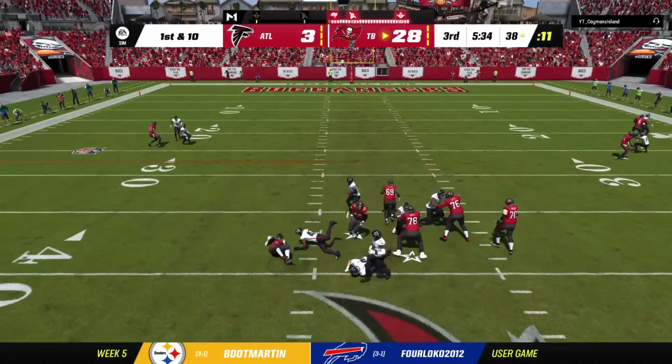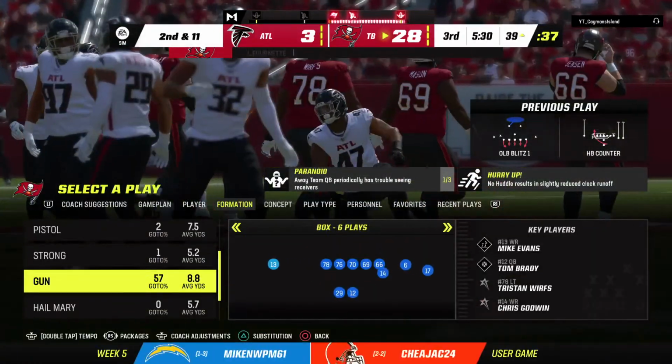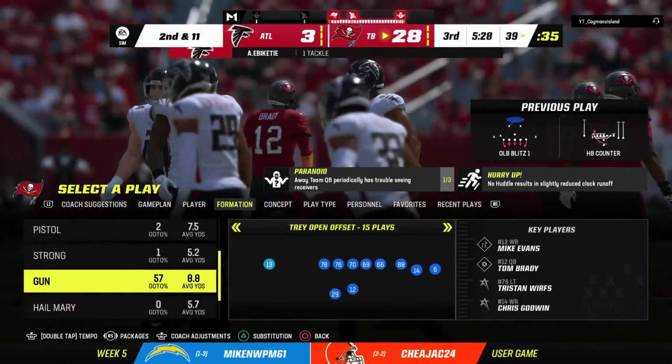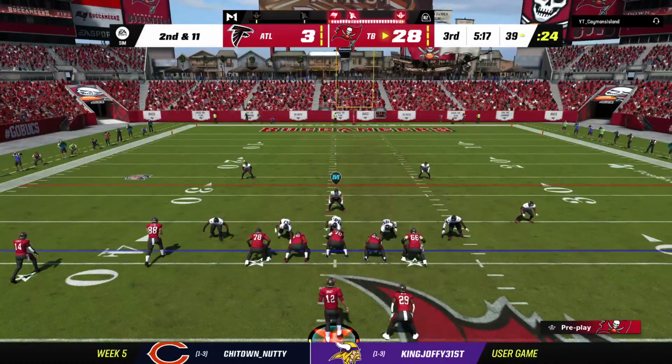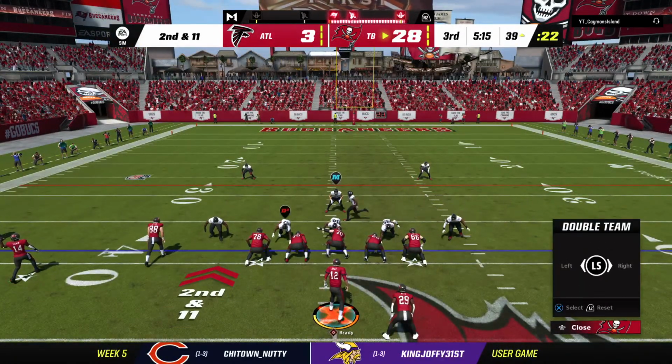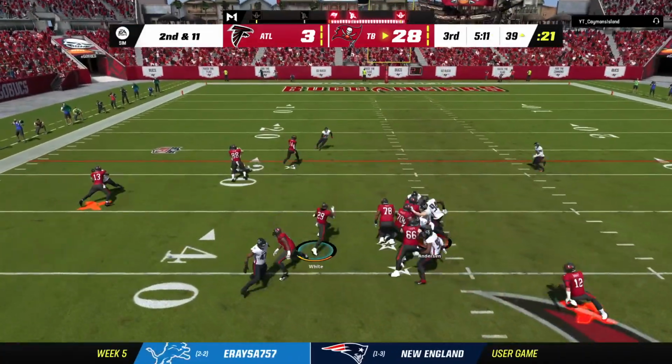Fournette, a first down carry. And the play goes nowhere. Losing yardage back near the 40 at the 39. The defense showing some anger after giving up the big play. This time they'll lose 1 or 2. So after the loss of a yard, they'll look to push forward here on second down and 11. Brady gives this to White.